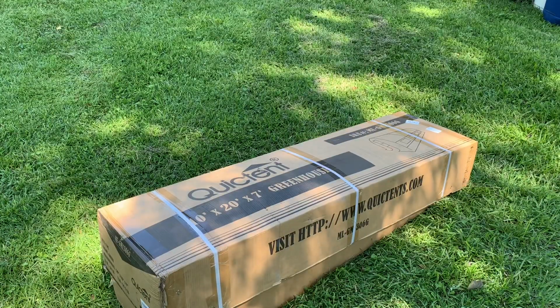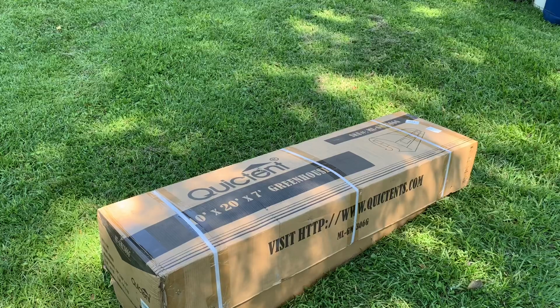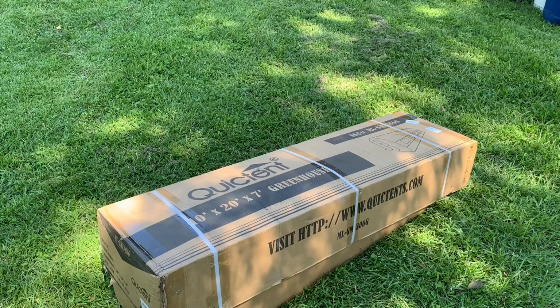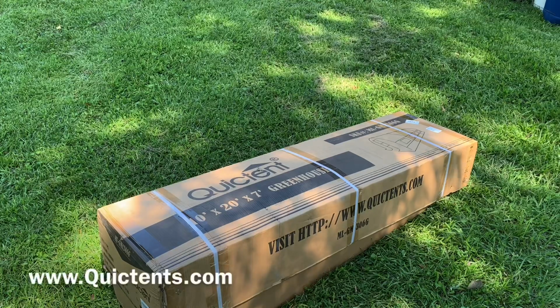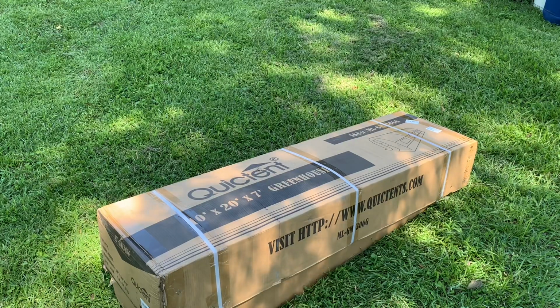All right, just so you can see what I'm about to do, I'm unpacking this quick tent greenhouse. And as you can see, if you want to find out more about it, they got the website on the box. So I'm gonna work on this today, see how long it takes, see how easy it is. You'll see the process.